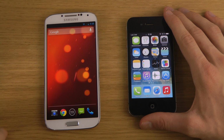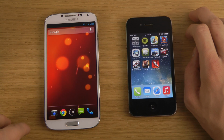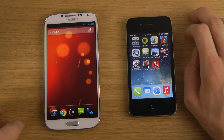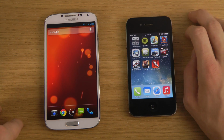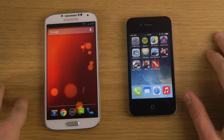but it still performs pretty good here, especially in gaming, and I can maybe do a gaming test here comparing it against the Galaxy S4. That would definitely be a lot of fun, and I'll see what I can do about that. But if you want to see any specific comparison or something, please let me know about that, and I will see what I can do.